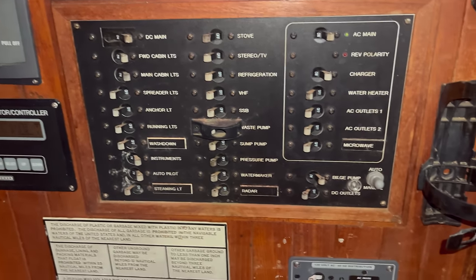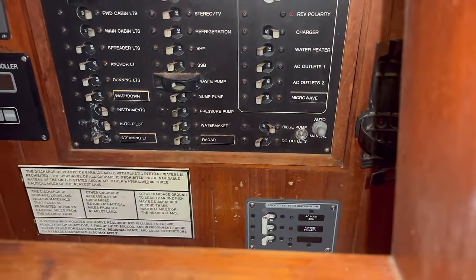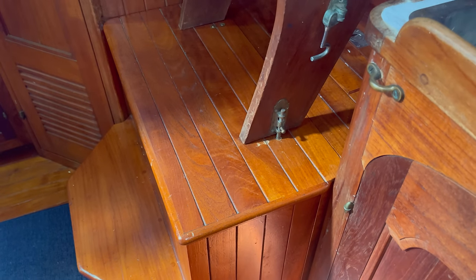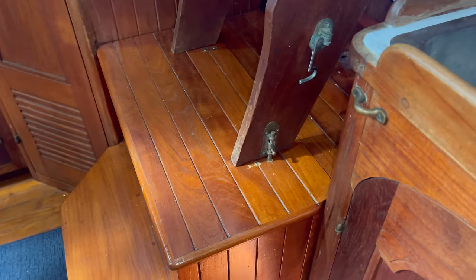Our panel here, obviously pretty straightforward. There's no E-perb on the boat. We're going to get that. So obviously the engine's under here, it's the Yanmar 4JH3G, I want to say. I don't know. 40 horse. It's not the original engine, but it has about 3,700 hours.